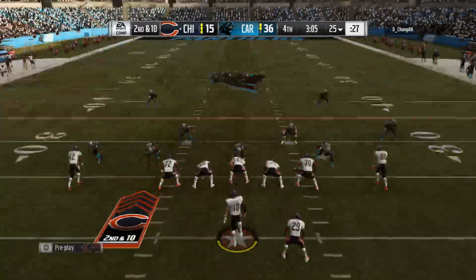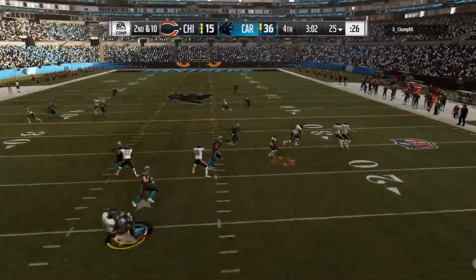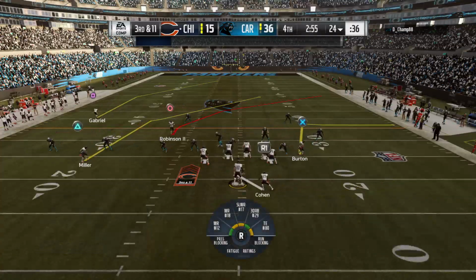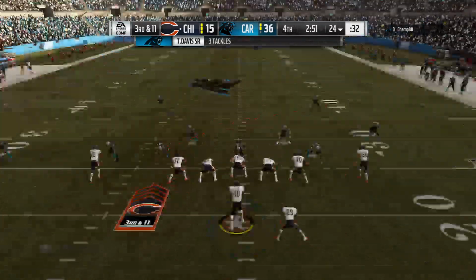Line of scrimmage, again the 25, 2nd and 10. It's Trubisky again. The screen pass here to Cohen. And he will lose yardage and be backed up to the 24. It'll go as a loss of a yard, and it'll set up 3rd down.